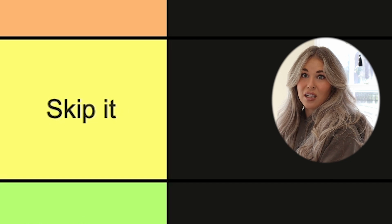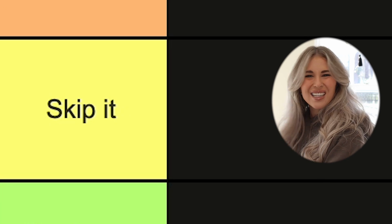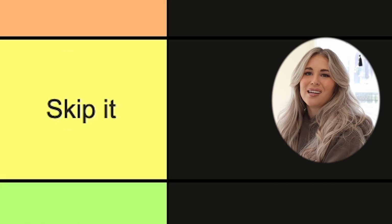I'll also toss in there things that I've enjoyed, but not that changed my life. You know what I mean? Does that make sense? I actually deleted a row. I used to have back of the cabinet and skip it, but they're basically the same thing, so I'm just gonna keep skip it as a tier. This is stuff that I've gotten and it's not worth it. Don't waste your money. There's nothing wrong with it. And I think to add here to skip it, it might not work for my rabbit, but it could work for yours. There's nothing actively bad about it. It's just not for me.